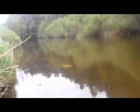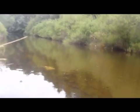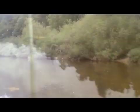Come out on the Eden down here and dropped in the fly. A second later, there we are, he's on the end. Nice brownie. Not as big as yesterday's, but still not bad. So let's get him in the net.